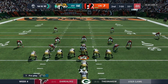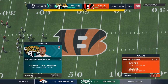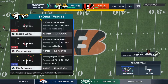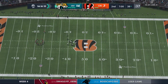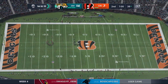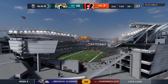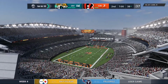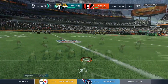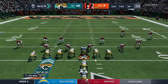So they'll come up 1st and 10 now from the 33. He didn't even try to signal for a timeout, so they must have not been aware of the numbers. I think he lost track of the time left in the play clock and probably was trying to read the defense and trying to figure out which play to run and just lost track, and it cost him. Now they need 15 yards on this series after the delay of game. 1st and 15.